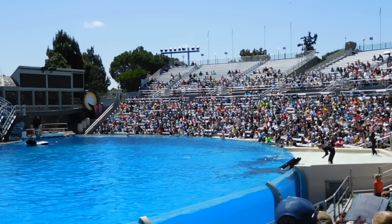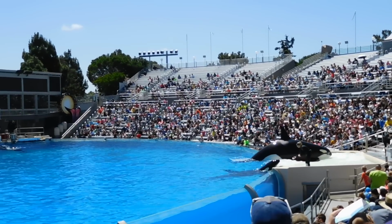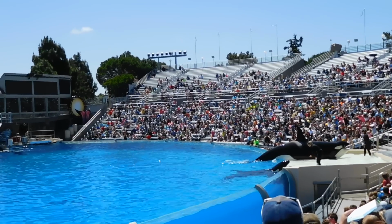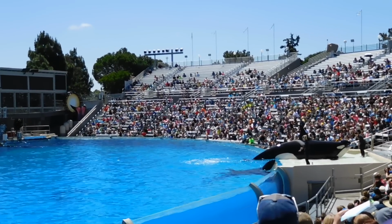The slide out behavior is more than an excellent photo opportunity. Right here, Corky's gonna show off his slide out. We have a giant scale in one of our back pools. The whales can slide up on it just like you see here. We track their weight to make sure the whales are healthy and our calves are growing properly.